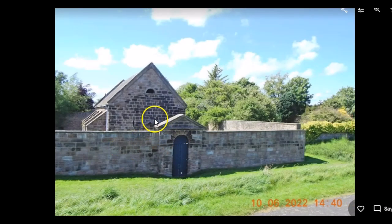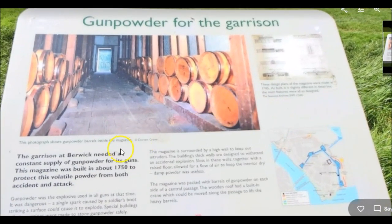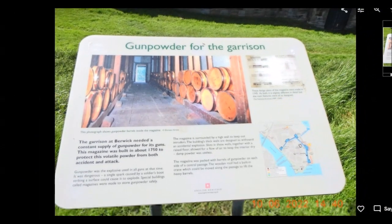And this is the armoury here. Gunpowder for the garrison. And they say this was built in 1750. Okay. Right.